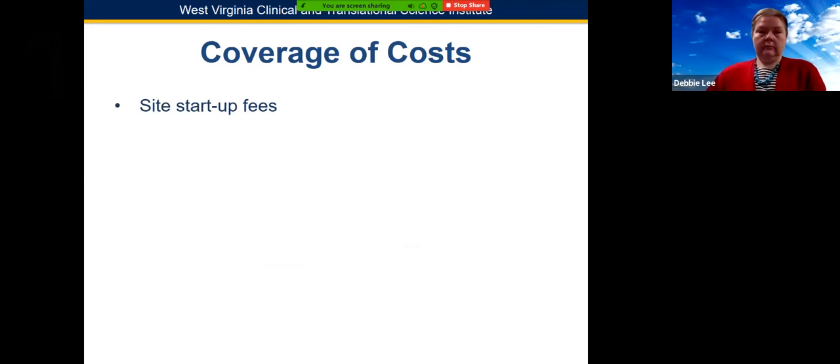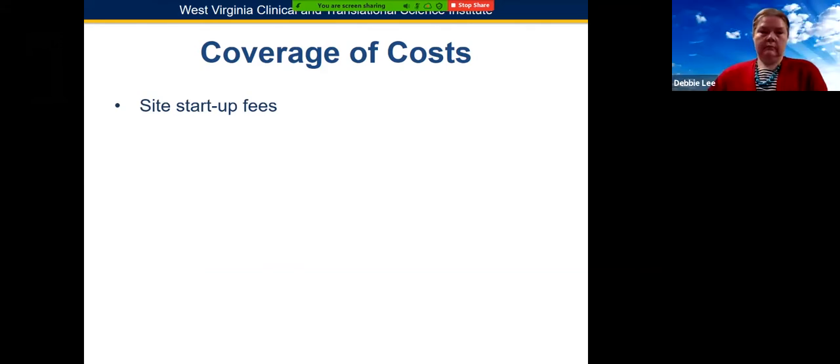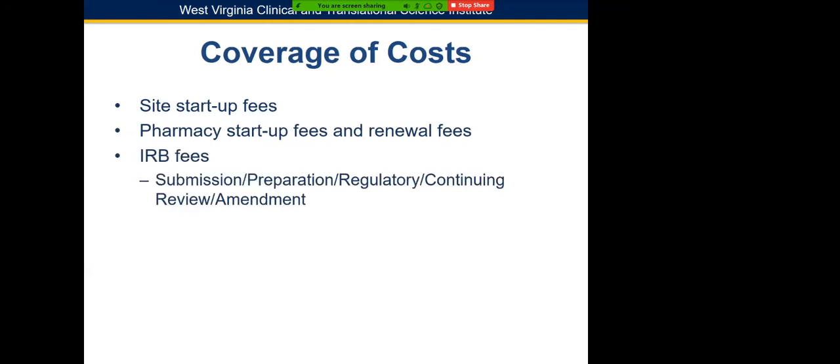Site startup fees are very important. Those include things such as regulatory, accounting fees. We also have pharmacy fees. Those will be for the setup as well as the renewal for each year. A lot of times that also includes things for dosing. We have IRB fees, which is the submission, preparation, regulatory, continuing review, and amendment.